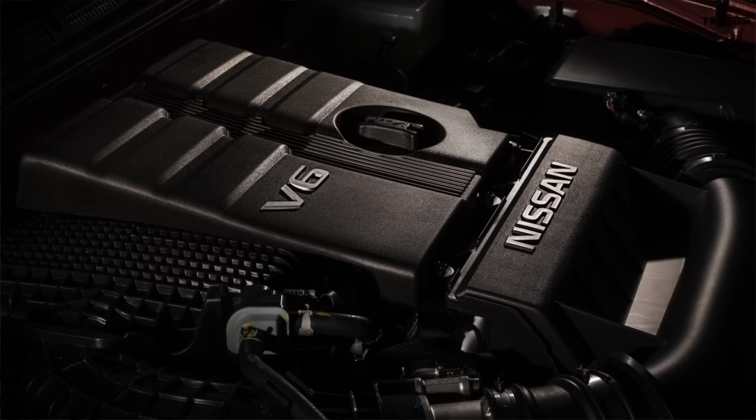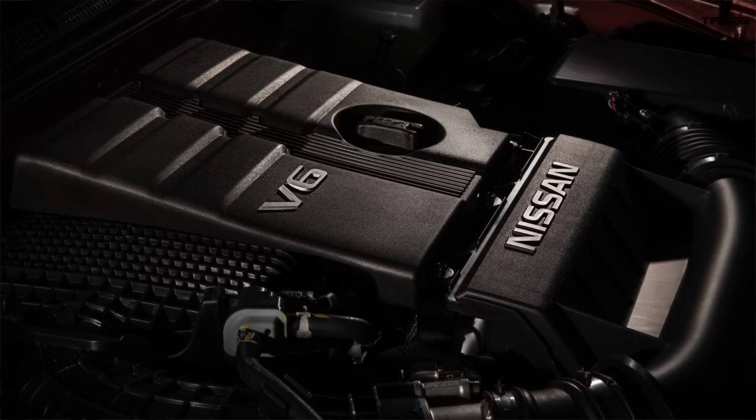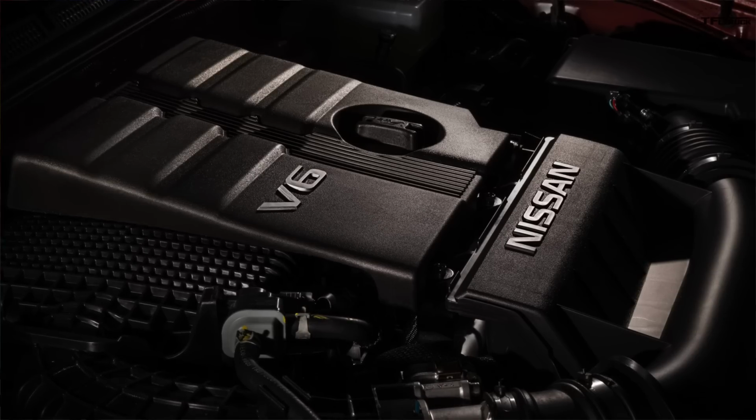The new V6 will be built at the Decherd, Tennessee plant with Nissan, and it's going to be built alongside the 5.6 liter gas V8 that's in the Nissan Titan that's currently built there. And the Nissan Frontier and the Nissan Titan will still be built at the Canton, Mississippi plant. So that doesn't change.